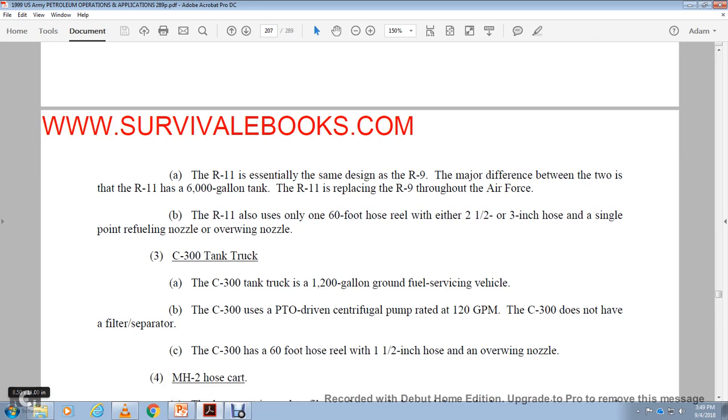The C300 tank truck. The C300 is a 1,200-gallon ground fuel servicing vehicle. The C300 has a PTO-driven centrifugal pump rated at 1,200 gallons per minute, 120 gallons per minute. The C300 does not have a filter separator. The C300 has a 60-foot hose reel with a 1.5-inch hose and an overwing nozzle.